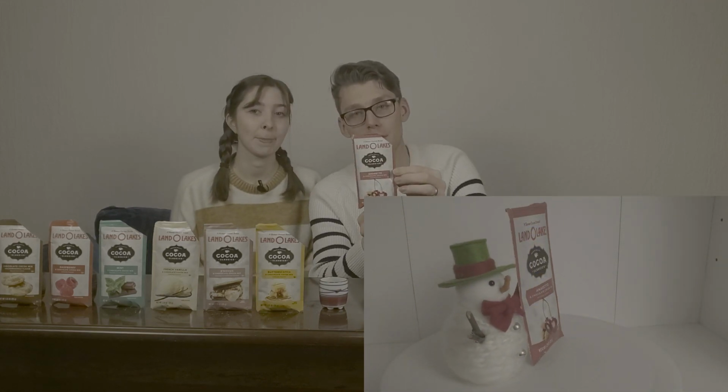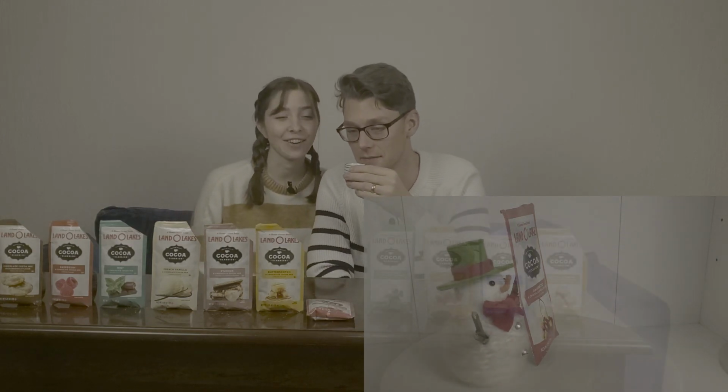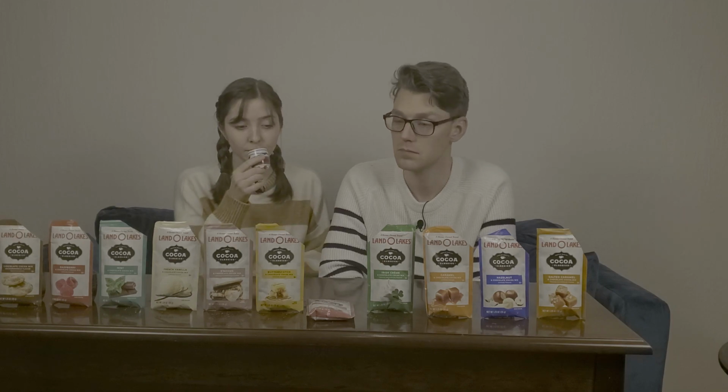Ooh, this one's interesting. Amaretto and chocolate cocoa mix. On the cover we have almonds and cherries, so this one should be pretty good. When I did drink, I loved amaretto. So I have high hopes for this one, because amaretto is a very lovely tasting liquor.